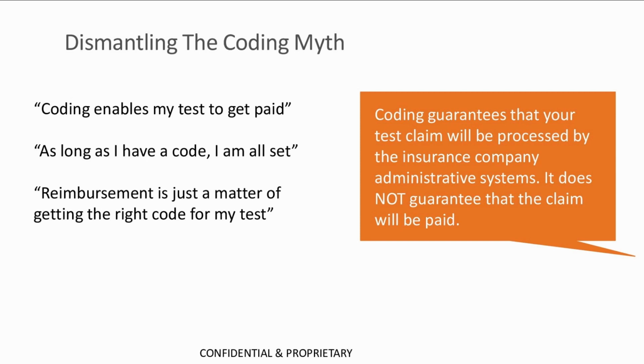Just to say this really clearly, coding does not enable your test to get paid. It doesn't mean you're all set. The subject of diagnostics reimbursement is not simply a matter of getting the right code for your test. All coding does is guarantee that when you submit that test to insurance, the claim will be processed by the insurance company's administrative systems. That does not mean the result of that processing is going to be a paid claim. Very often it's going to result in a not paid claim, because the heart of the matter is not coding, but coverage. And that leads us to our next slide.